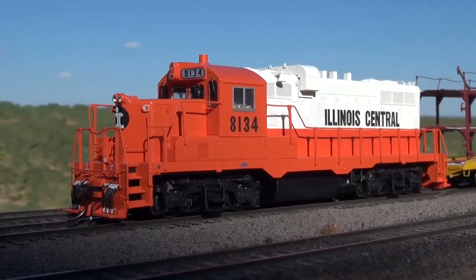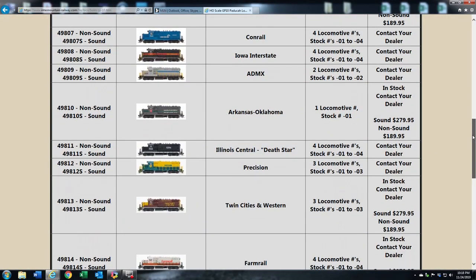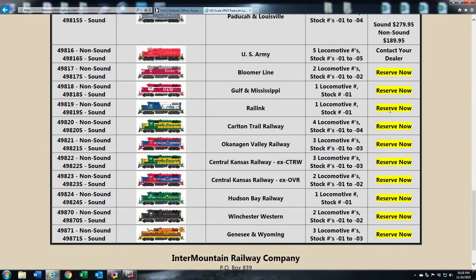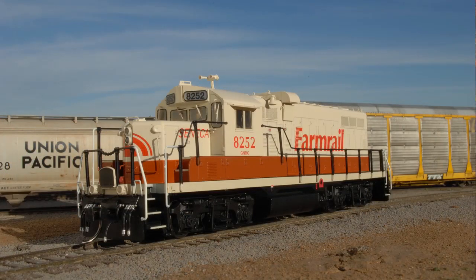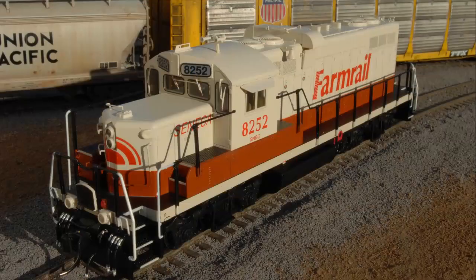They currently have in stock the Mid-South Railroad, the Arkansas-Oklahoma Railroad, Farm Rail, Twin Cities and Western, and Paducah and Louisville Railroad. Plus, if you check their website, they have probably half a dozen other locomotives about to come out when they get their manufacturing set up. As soon as I get the models from Intermountain, we will cover them again on the next show, because I want to shoot them outside and run them on the layout and share these beautiful GP10 locomotives. Check them out, guys.